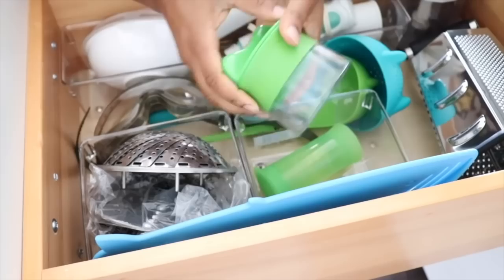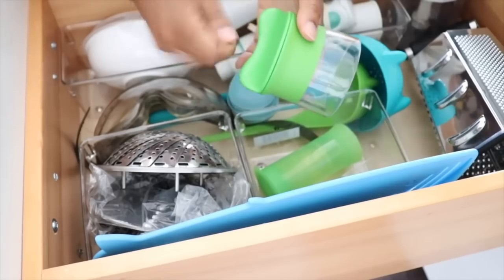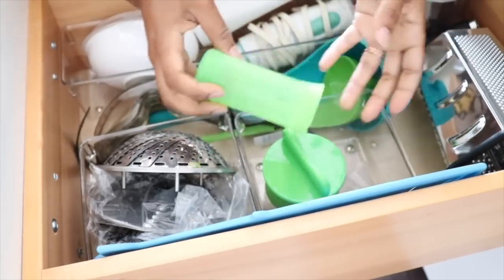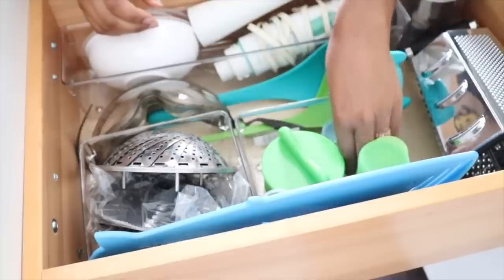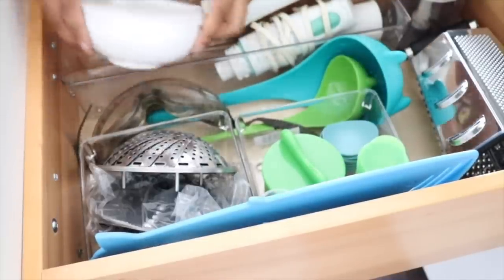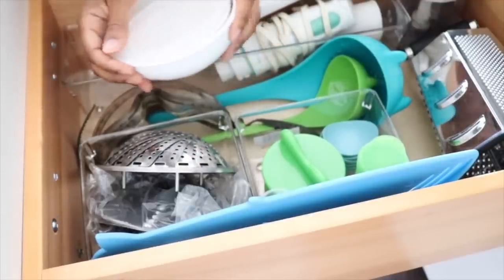This is my spiralizer. I love this thing. I want one of those spiralizers that you can crank so that I don't have to do the turning because it's kind of tiring, but for now it's fine. It works great. This is an herb keeper that I haven't tried yet. And then I'll put my bowls in here. That way it'll look neater. And I've got some prep bowls here too, which I keep nested, but not always so neatly.